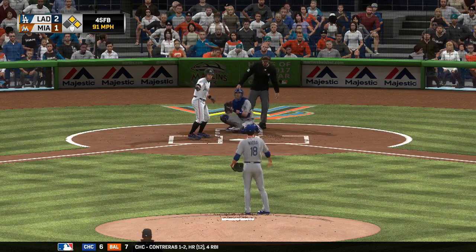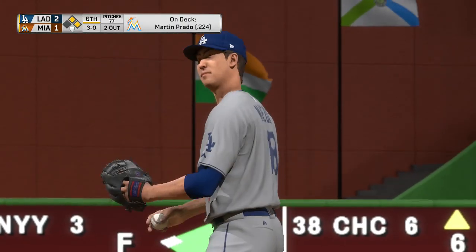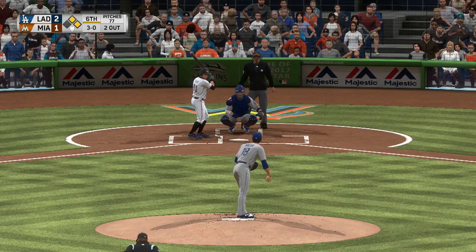Down low, and the plot thickens here. 3-0. Well, you know, giving up 3 straight hits is bad enough, but now it looks like he's starting to nibble a little bit. It's hard not to when you're getting hit, but you don't want to put yourself in bad counts.